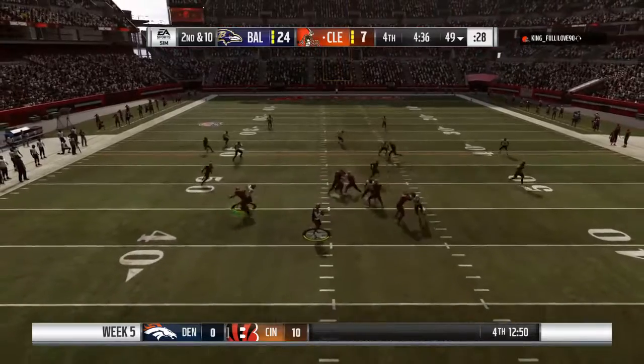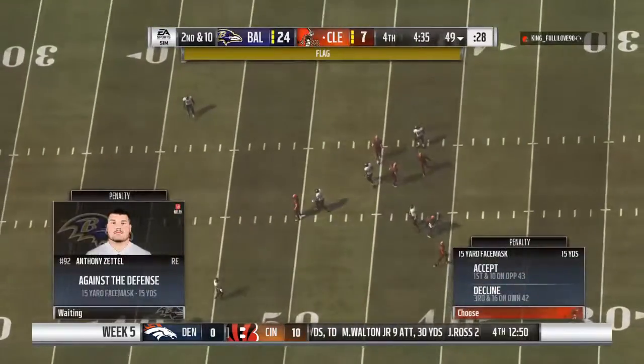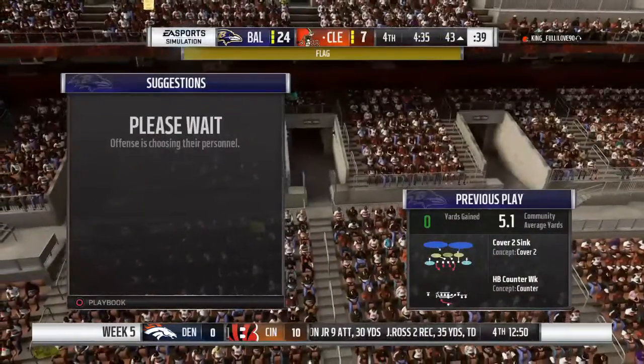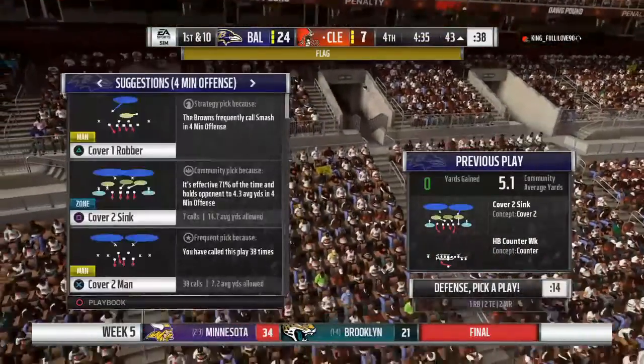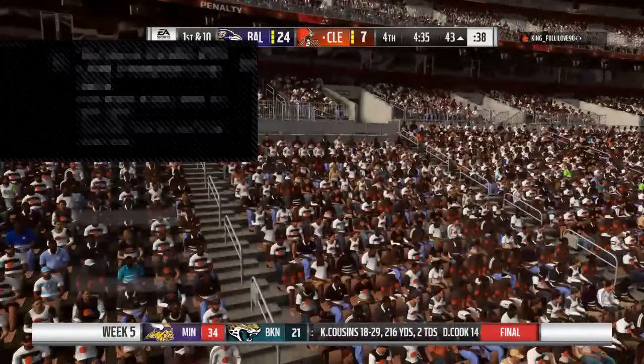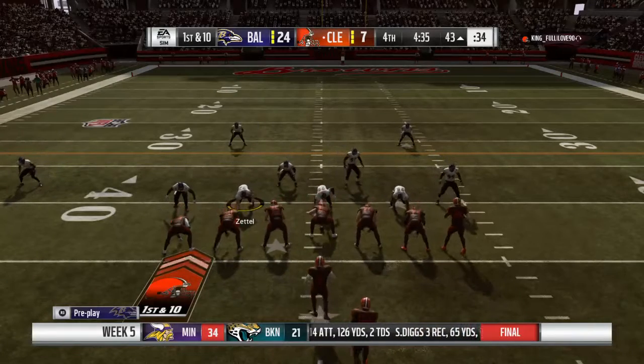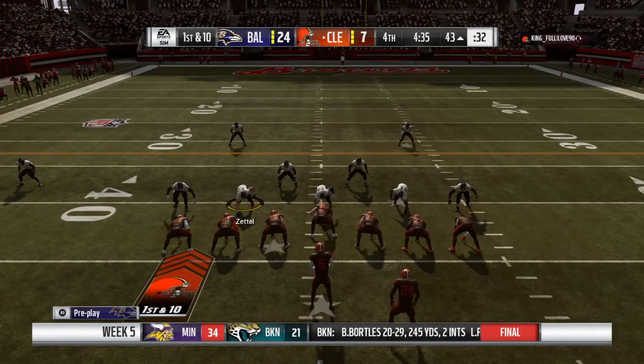On 2nd down, here's Taylor. And he's taken to the ground, but he was pulled down by the face mask. Here come the flags. And I believe this is going to be a 1st down. So the yellow flag came out, and that leads to a new set of downs for this offense. 1st and 10.